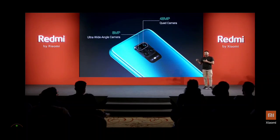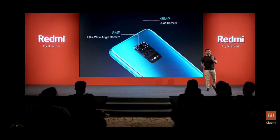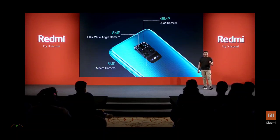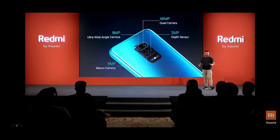Along with this, of course, like you've seen on the Max, there is a 119 degrees field of view, ultra-wide angle camera of 8 megapixel resolution. We're also bringing that souped up 5 megapixel macro camera that has an incredible class-leading focusing distance of 2 centimeters, which, oh, by the way, this time around, does 1080p resolution video. That is mind-blowing. And the trusted 2-megapixel depth sensor that works with the primary camera to give you bokeh-licious portraits.